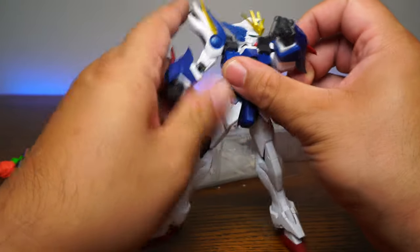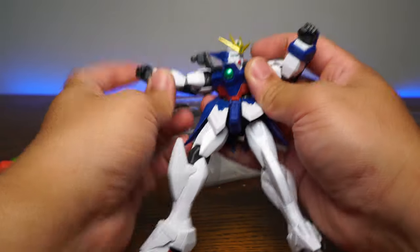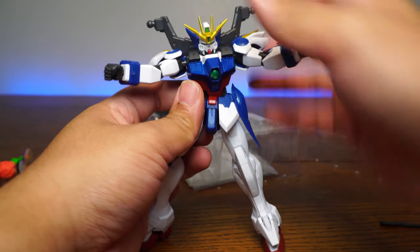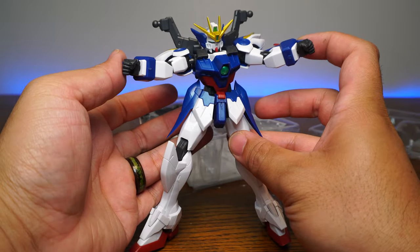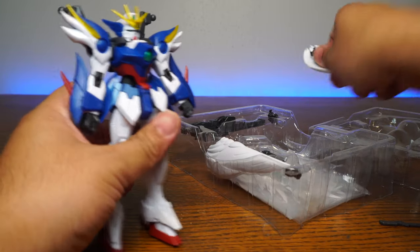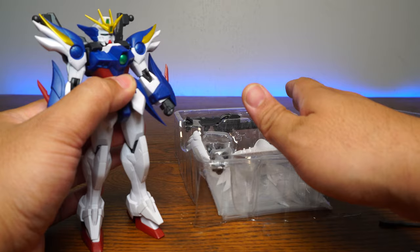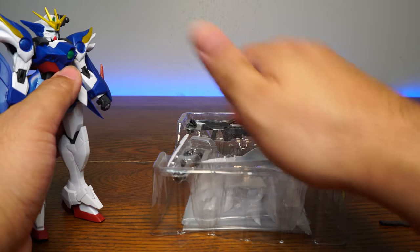Looking really good. Can he hug you? There you go. Give me a big hug. Thank you, Wing Zero. I know I forgot about you, but now I remember how awesome you are. All right, so we're going to look at the accessories, then we will outfit them. Of course, we have the wings.